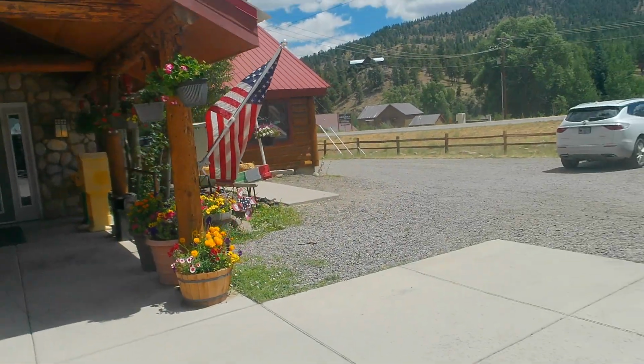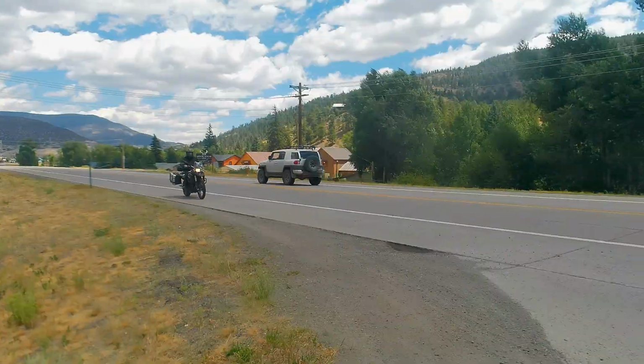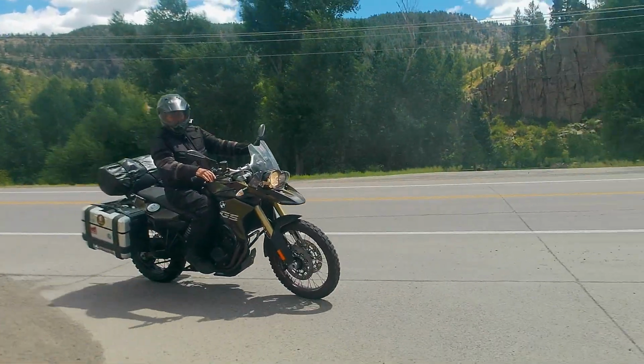So on this trip, we stopped at a great Mexican food restaurant on the west side of South Fork, and then we headed on to our campground.